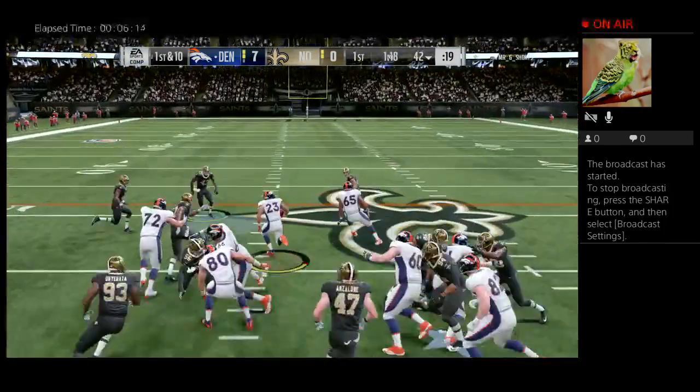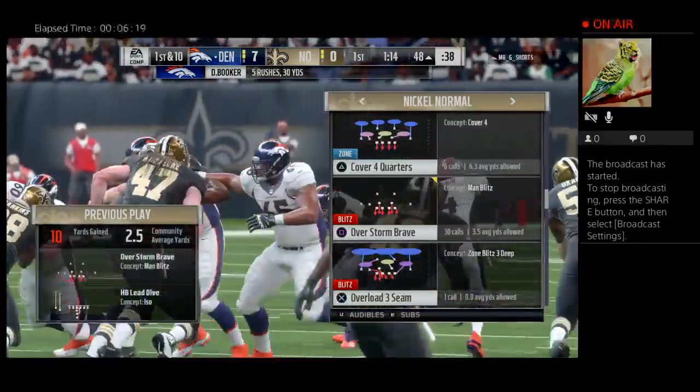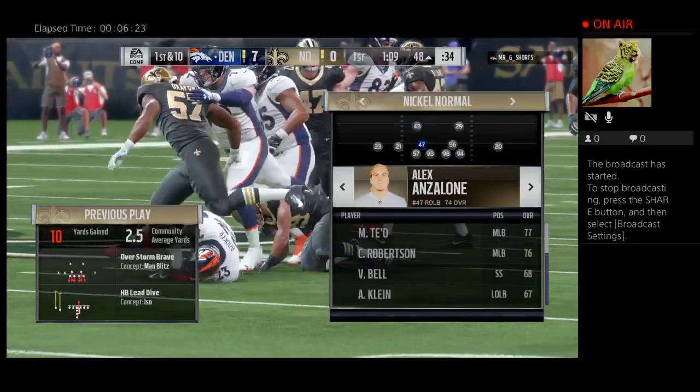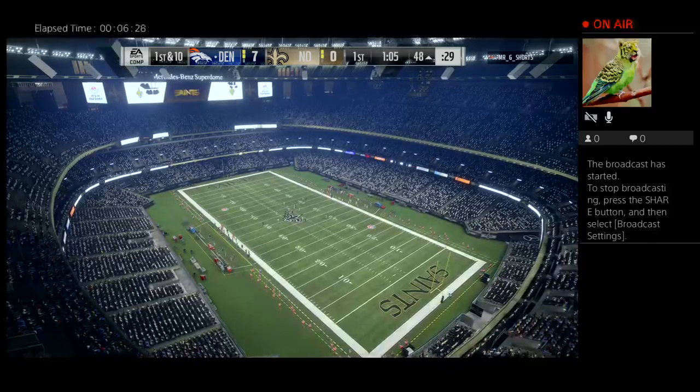The drive starts with Devontae Booker. I missed it. It'll be a gain of 10 to start the drive out, and by a few inches, that'll be a first down. Getting the sense, Charles, they're going to put a big emphasis this afternoon on the run game. And why not? What we're seeing so far, it's working pretty well for them.